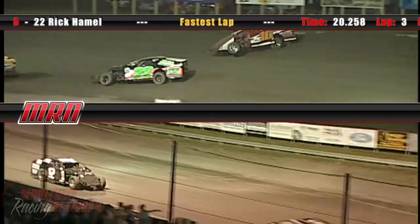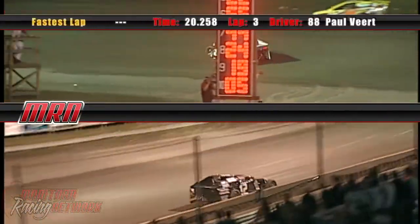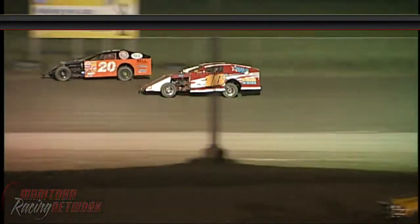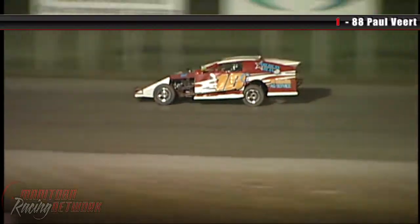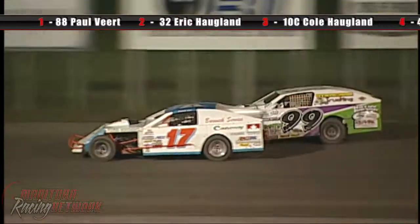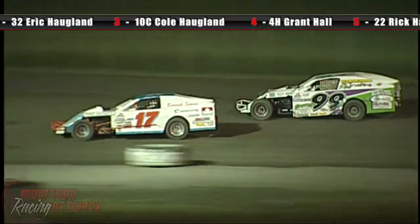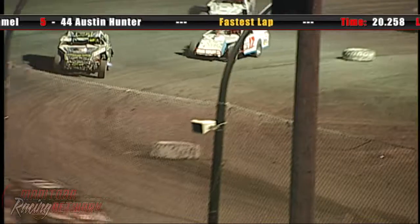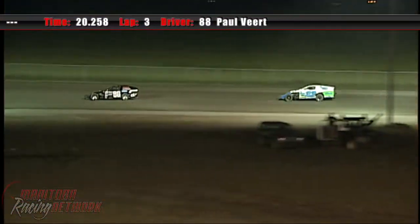8 laps to go in this one. And we got cars spinning around. Oh, he's managed to hold on. Looks like we're going to keep going. That 10C has some problems, but he manages to hold on. Meanwhile, your leader in this race, it's that 88 car, Paul Veert, hot on his heels. It's the 32 of Eric Hoagland.